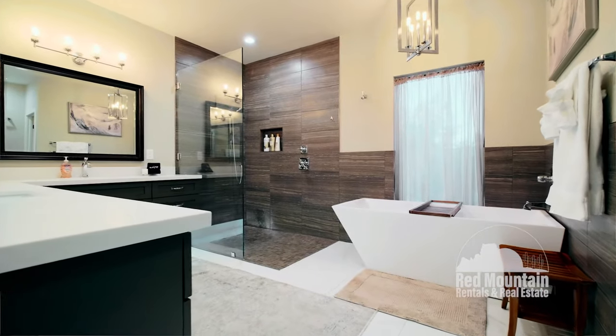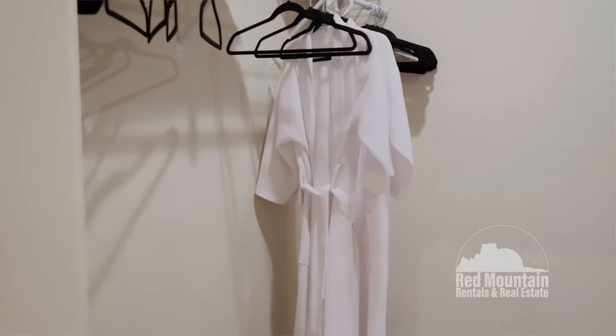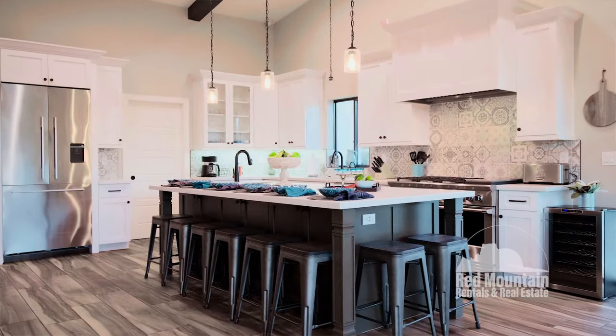One guest room has a king-size bed, the other has a queen-size bed, and all of the bedrooms have large walk-in closets. This kitchen is a chef's paradise featuring a 6-burner professional gas stove and an island fit for entertaining.